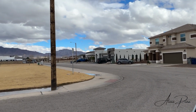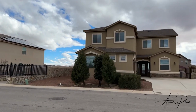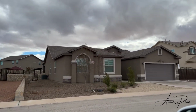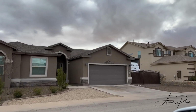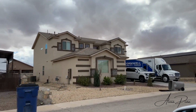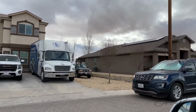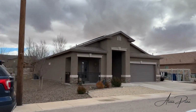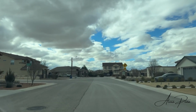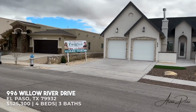So here is a little bit about what we can expect in this 79932 zip code. As you can see, the houses and neighborhood are extremely taken care of. And I know that's super important for a lot of my folks that are looking to relocate. They just want to feel safe. So excuse the mess sometimes because there's a lot of wind going on right now. I just want you guys to get an idea of what we are going to be checking out today. Okay, so this is going to be house number two.